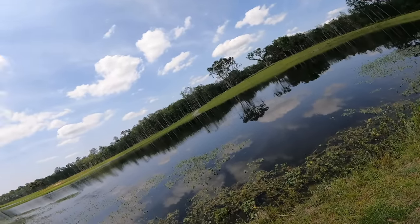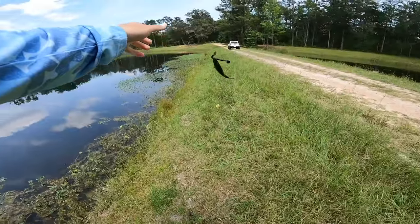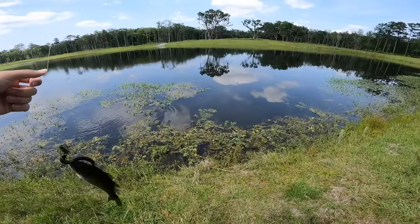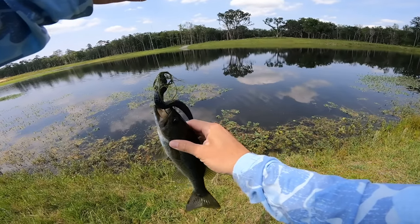There he is. Little one. Oh my gosh, he thumped that thing one hard time and was just taking off. Oh, you had one too? Oh, dang. Sounds like Tara had one. She said it came off.